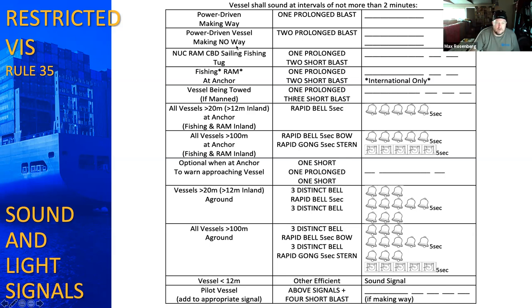So next we're going to group together most of our other vessel types: power vessel types and sailing vessels. Most of our other types of vessels, that's going to be a vessel not under command, a vessel restricted in ability to maneuver, a vessel constrained by draft, a sailing vessel, a fishing vessel, or a tugboat. All those different kinds of vessels are going to use the same sound signal, one prolonged blast followed by two short.